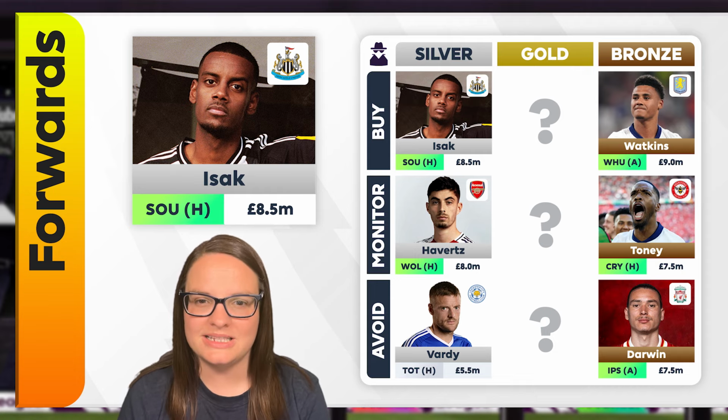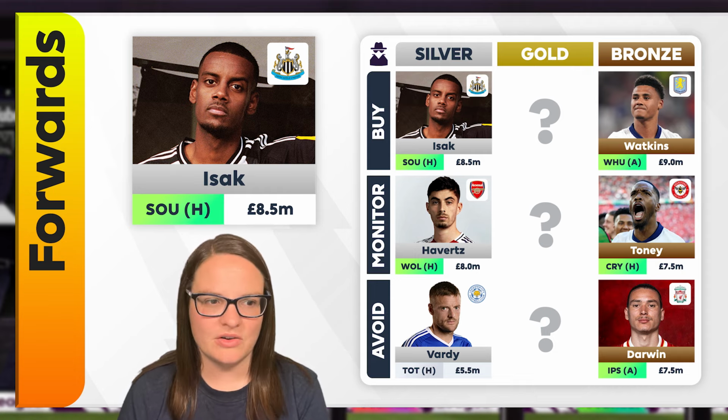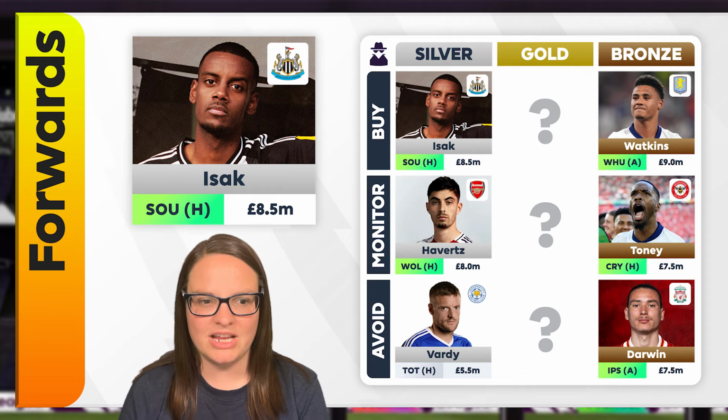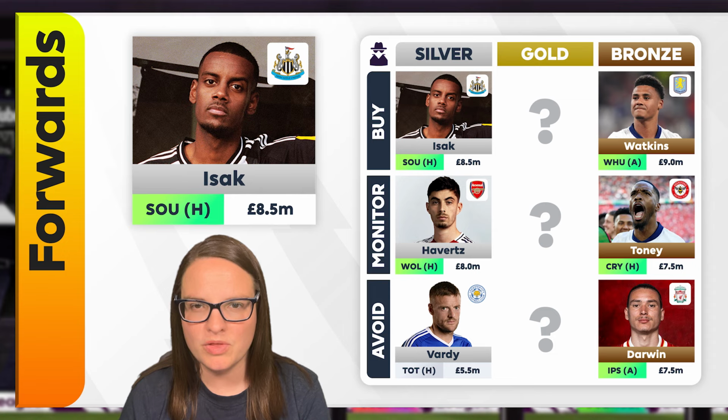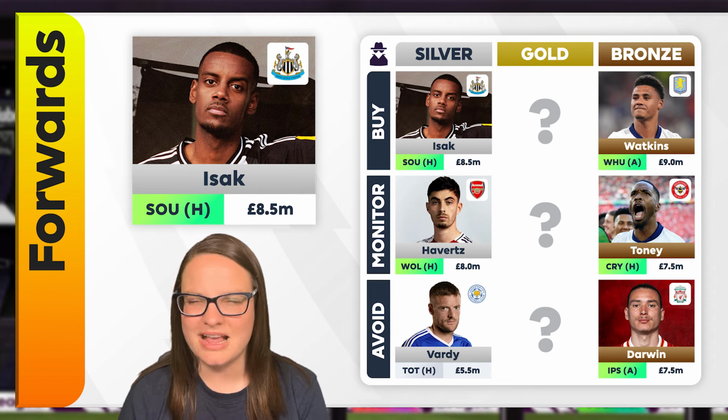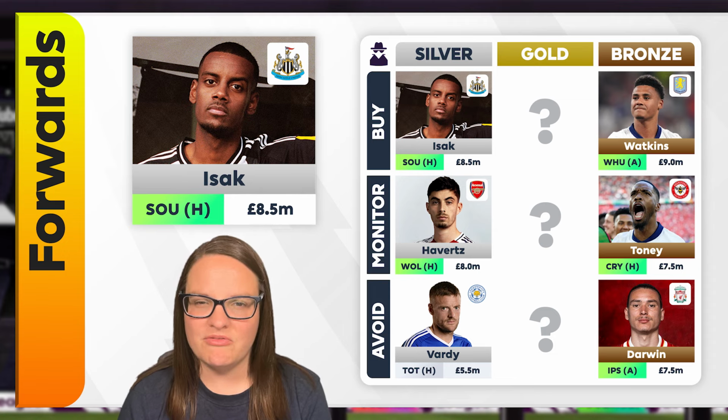I think Isak could have a huge season ahead. Full pre-season under his belt is obviously going to help him, and the fixtures for Newcastle to start the season are very attractive. Southampton at home, Bournemouth away, Spurs at home, Wolves away. That first 4 is a really nice run, so I think he's one that it's worth investing in.